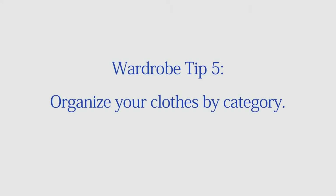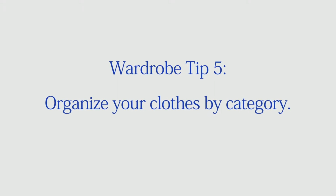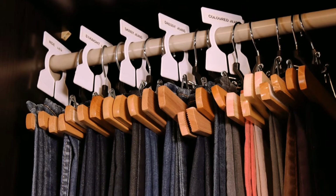And my last wardrobe tip, number 5, organize your clothes by category. By this I obviously mean hanging your tops by long sleeve, short sleeve, possibly dressy tops, non-dressy, maybe even separating out your working wardrobe. I also like to take this one step further by adding label dividers on your hanging rail, like these.